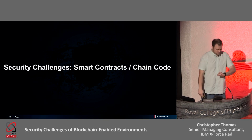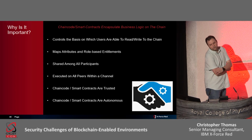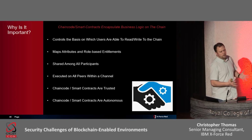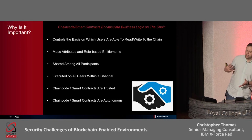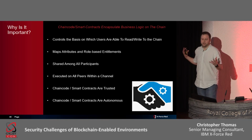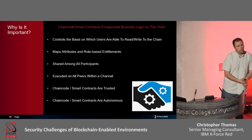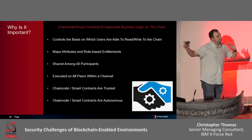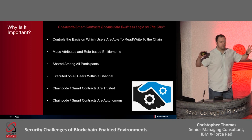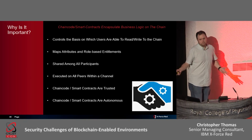So I'm briefly going to talk on smart contracts and chain code. So why are smart contracts and chain code important? Smart contracts can actually control how data is written to the chain. It actually maps organizational business logic through to the blockchain. What does that actually allow? Well, say you have multiple organizations that have different ways of doing things, okay? They don't agree on anything. Well, if you were to create a smart contract, that creates a unified process that all organizations can use, okay?